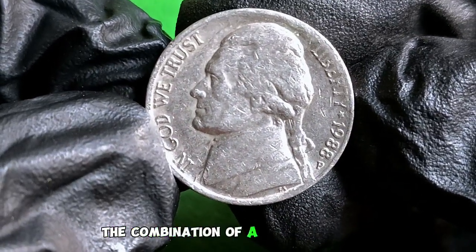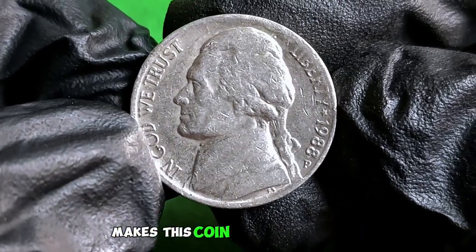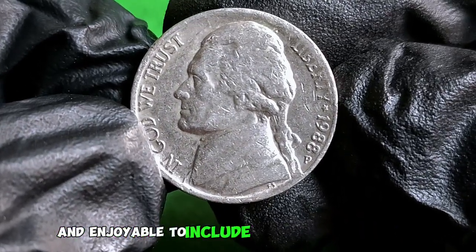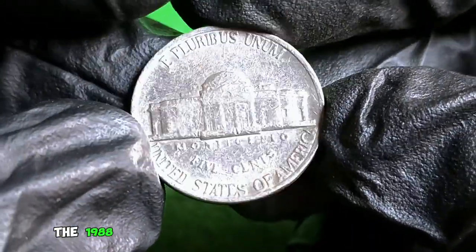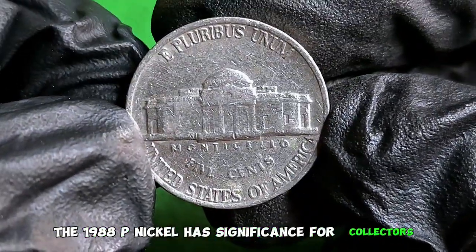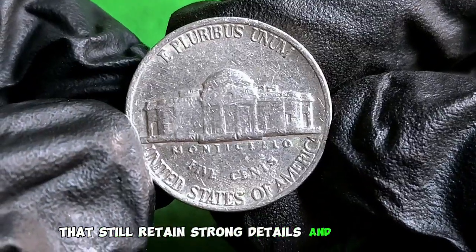The combination of a clear portrait, readable details, and solid reverse design makes this coin pleasing to study and enjoyable to include in numismatic displays. Although not considered rare, the 1988 P nickel has significance for collectors who appreciate circulated quality coins that still retain strong details and character.